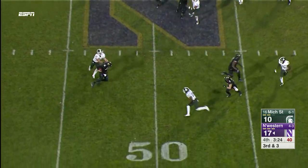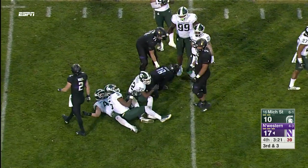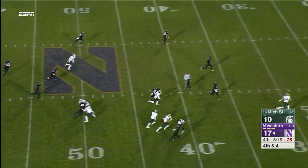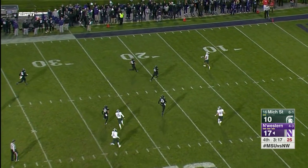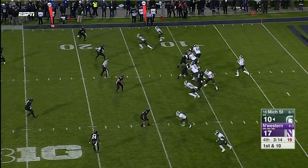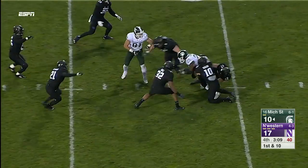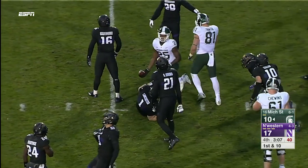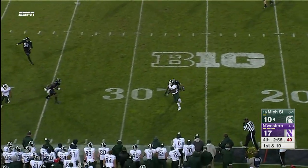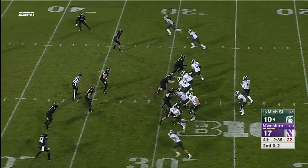Thorson keeps it on the zone read. Slowed up by Willekes and then brought down. There's Cody White. Fair catch made inside. Lewerke hits Stewart. Right back to Stewart. Taken down. Young guys thrive better when they don't have time to think.